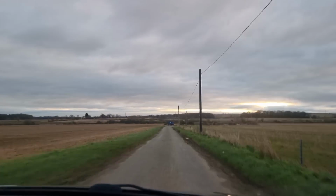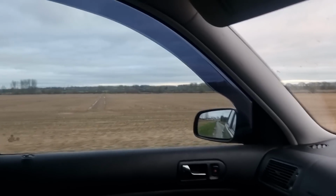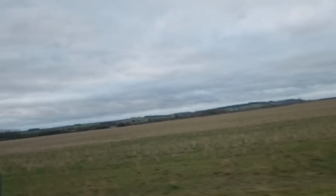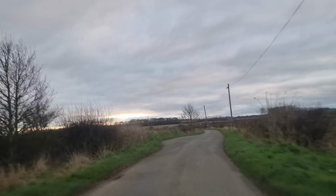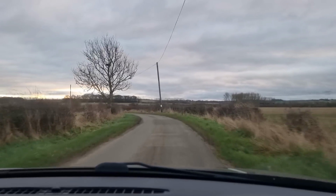Although to be fair, it is so scenic, you know. I'm only doing about 3 miles an hour just to try and show you a bit of the winter beauty that is my morning commute, and I know I'm blessed and I am ever so grateful.